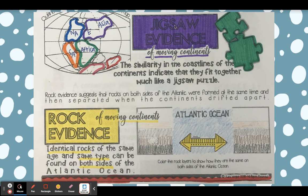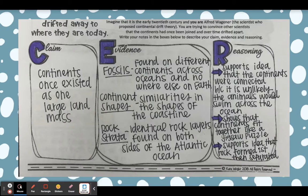There is jigsaw evidence, which just says that there are similarities in the coastlines of our continents, and it looks like some of our continents fit together like a puzzle. So they would have to have once been together. And then there's also rock evidence. Identical rocks of the same age and same type are found on both sides of the Atlantic Ocean. That means they were formed, and then the continents separated.